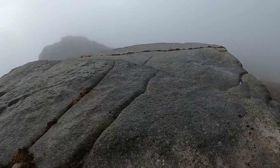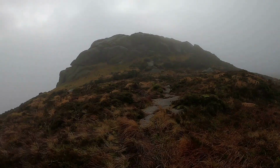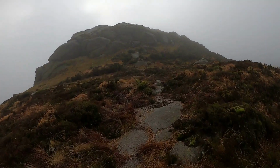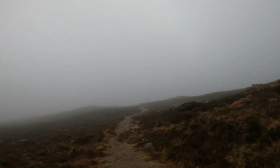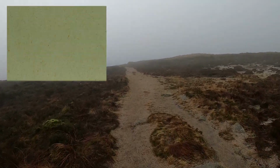I'm not going to go up onto the main outcrop of rock today, because as you can hear, it's really quite blustery and blowy. But we're going to join the top end of the path again before we head round to Tievedockdarragh. Let me give you some statistics then.